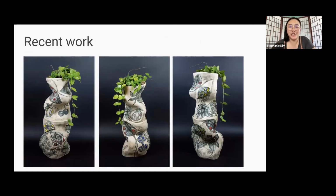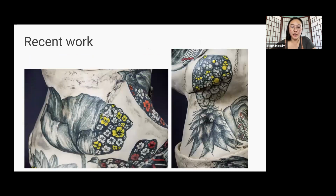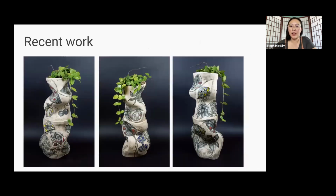And so this is more recent work, the continuation of this patched series. These are 2 large pieces stacked on top of each other. And this is a little detail. It's very similar to the other piece with the woman sitting with the orange flowers. I had flowers on the bottom and then I did fruit at the top.